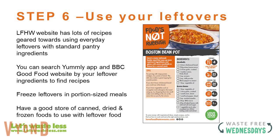Well, you can use it to make other foods. The Love Food Hate Waste website's got some really good recipes. That's an example of one, the Boston bean pot. Yumly and BBC Good Food obviously have some too; Rob's going to go over Yumly and some of these apps again.